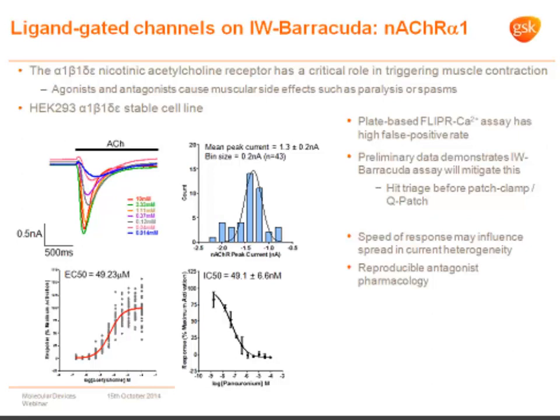Again, this is a faster response than the GABA channel, so we expect that heterogeneity at the top concentrations might be due to the onset of compound onto the cells, and the rate of activation and inactivation. But despite that, we've been able to get some good pharmacology from this assay, which is irrespective of the addition rate of the ligand onto the cells.